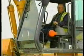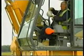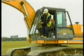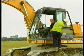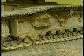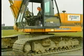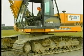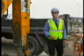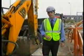This operator isn't getting out because of the fumes. It's tea break time. But notice when getting out of the cab, he put his hard hat on, pulled on the isolator and was careful where he put his feet. Not all plants have isolators, and it's therefore important to remove the key from the ignition. Remember, no matter how skilled and competent you are, no one's exempt from having or causing an accident.